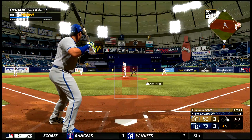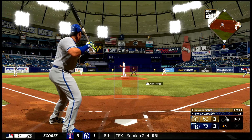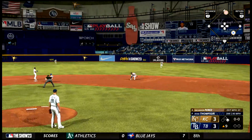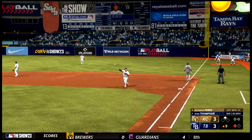Salvador Perez steps in for the Royals. Got to be careful with this guy. He's got power. He can untie it with one swing. Lays out, but he can't squeeze it. The throw is still in time, so they get the first out of the inning.